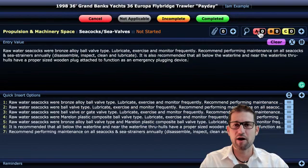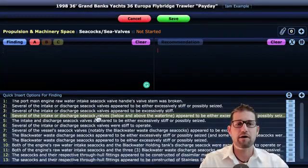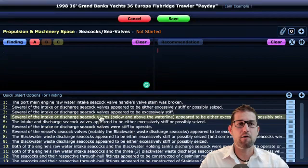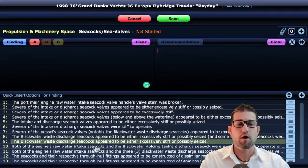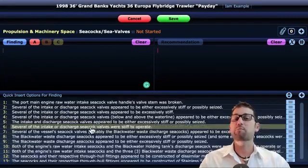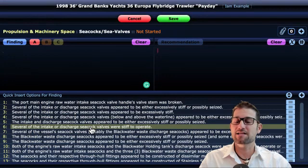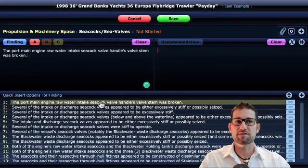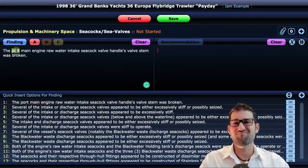And I'll select the priority level. And this one, probably an A again. So I'll select the A. And I've got a number of common deficiencies I see with my Seacock valves, and whether they were stiff or seized, or they were not built to ABYC standards and they wouldn't support a static test, whatever it would be, I could make that selection in that phrase, that customized phrase, the way that I've written it in the past. In this case, we'll select that it was the port main engine Seacock valve handle stem was broken. And if it was the starboard engine, I would change one word in here. Really pretty simple to do, and that again, faster than writing it by hand.